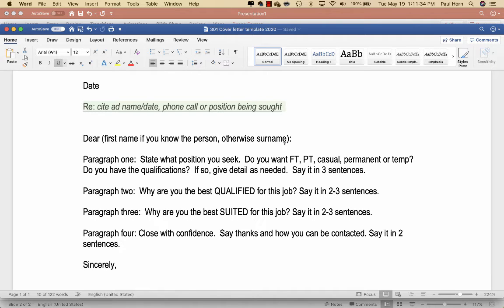In this salutation or greeting, you're normally going to use the surname of the person. You only use the first name if you genuinely know the person. And I don't consider knowing to mean that you had one conversation with them over the telephone. So being overly familiar is not a good strategy. It's better to be more formal here and not need the formality than to be informal and to have needed to be more formal.